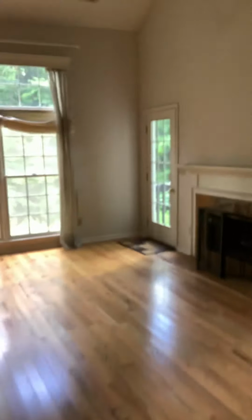The floors are gorgeous. Let me see if I can get us out here real quick. Again, I apologize for hurrying. It seems like I'm always in a hurry these days. You can see the moisture starting to get in the wall right here at the door.